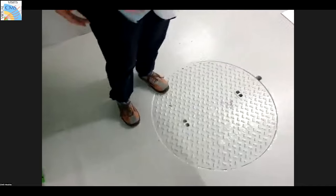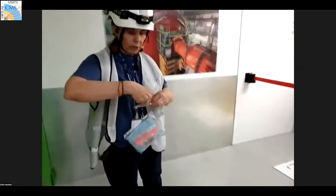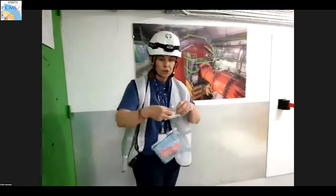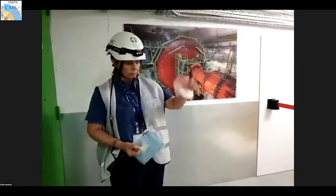And the last thing, which is again something that happened to me: I was always looking for my chain, and I didn't find my chain inside this bag.